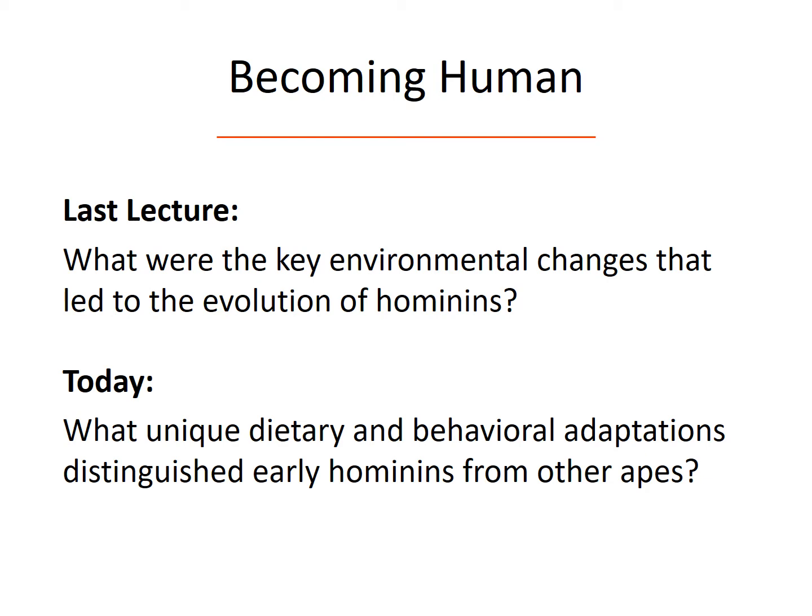Last time we looked at the timeline of evolution from an early mammal into humans, and we specifically examined what were the key environmental changes that led to the evolution of hominins during the late Miocene epoch, when all of those rainforests turned into savanna and woodlands. Today we're going to look at the unique dietary and behavioral adaptations that distinguished early hominins from other apes that were alive at the time.